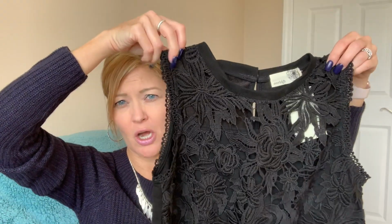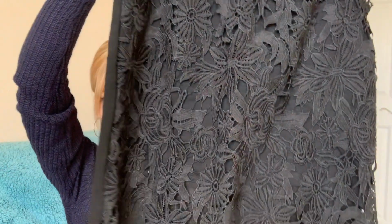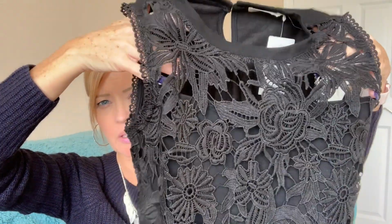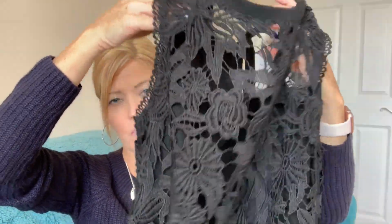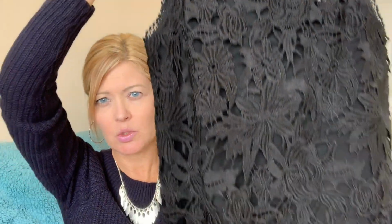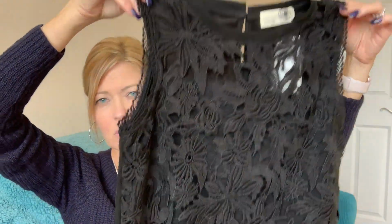So first up, I got this lace sleeveless top, and it is soft, so it's not like a tight form-fitting top. It's actually a soft top. And the top part is see-through, and the bottom part is covered. And this was originally $49, and I paid $29 for it. So I thought that was cute.